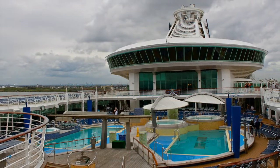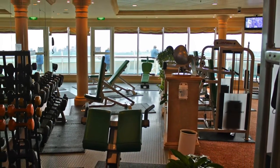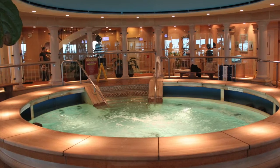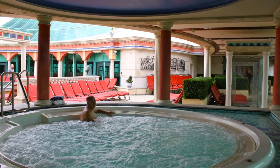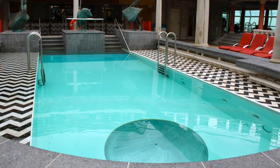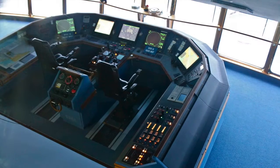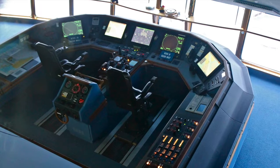On the top deck are two of the ship's pools and a few of the hot tubs. On the deck below that is the exercise room, which shares its space with this indoor hot tub. Outside, but still covered, is another hot tub. This is another of the pools, but this one is totally inside. And finally, there was this little room towards the front of the ship where the ship is steered.